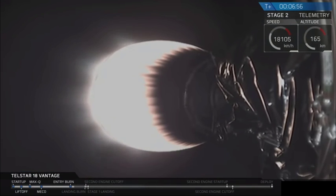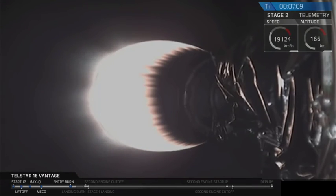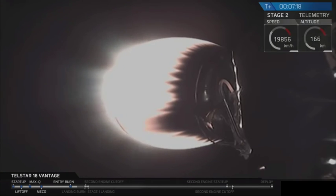Coming up at T plus 8 minutes, just shortly after that, we will get the landing burn of the first stage. Seven minutes into flight, everything continues to go well on the second stage. Propulsion's good, trajectory is good. We're about to go transonic on the first stage as it quickly enters the Earth's atmosphere.